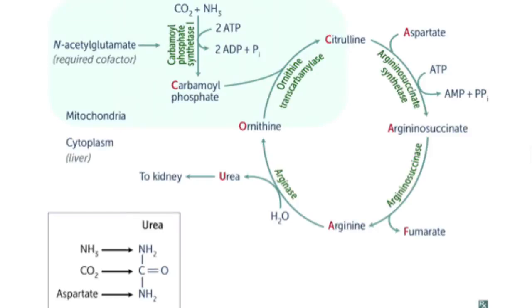Now let me tell you a story all about how Biochem flipped my life upside down. Let's start with the urea cycle with amino acids. There are many mistakes that can happen when enzymes are lacking.